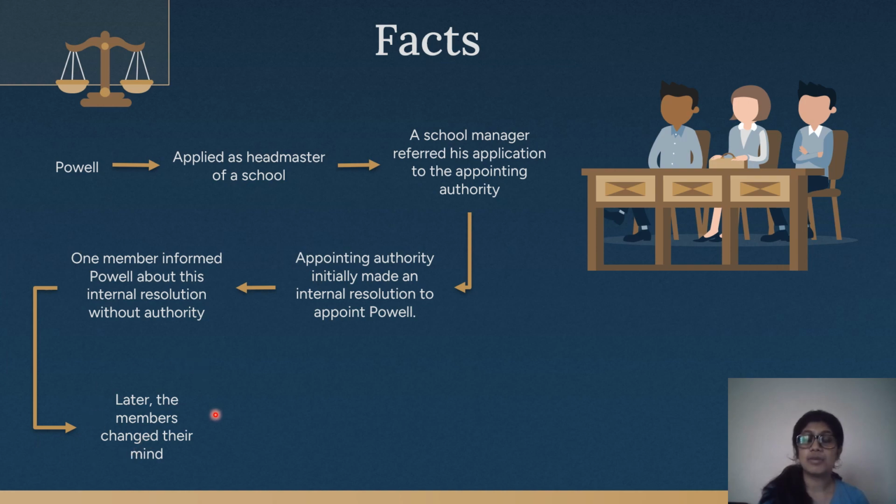Later on, the members had another meeting where they changed their mind and decided to offer the position to somebody else. So they went ahead and rejected Powell. However, Powell had already learned about the fact that he had been initially accepted. So he took that as the acceptance and he went ahead and filed a suit for breach of contract against all the members, one of the members being Lee.